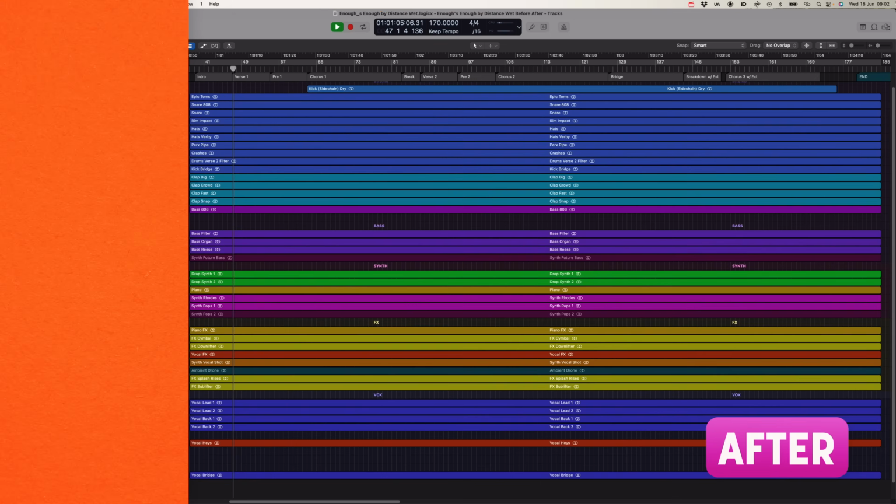So first you'll hear the final mix, then I'll flip to a version without any processing at all. I've just adjusted levels on faders.